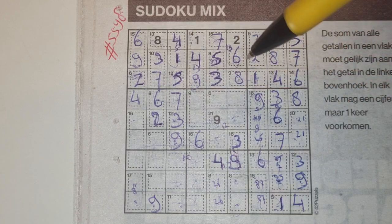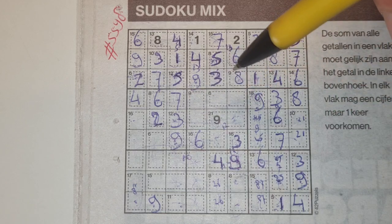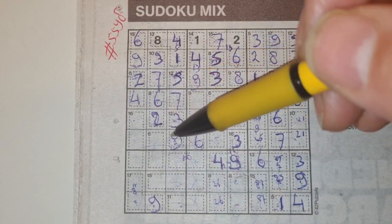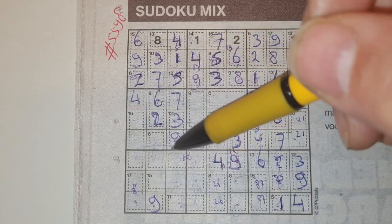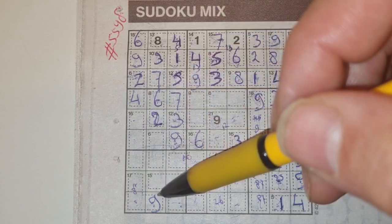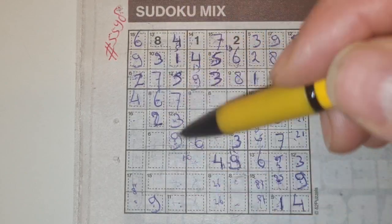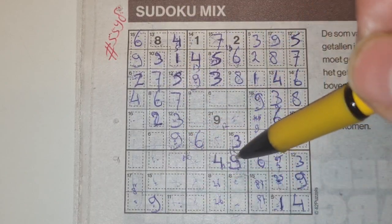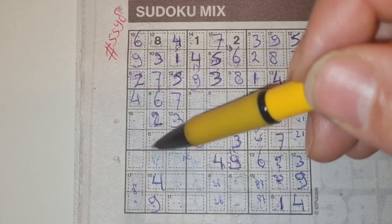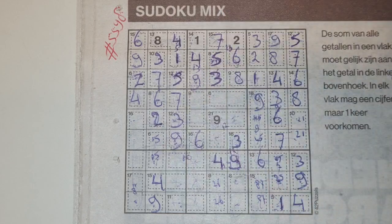1 and 5, 1 and 8. 1, 2 is missing here. 2 and 4, 2 and 7. Well, 1, 2, 3, 4. One of the missing numbers in this column. We have a 4 in this column, 4 in the third column, so the column between, the second column, the only 2 places left for the 4 should be here or there. We see a 4 in this row, no 4 there, 4 should be here. So 2 numbers left in the second column, a 1 and a 5, 1 and a 5. Let me mark those. I do not know in which order.